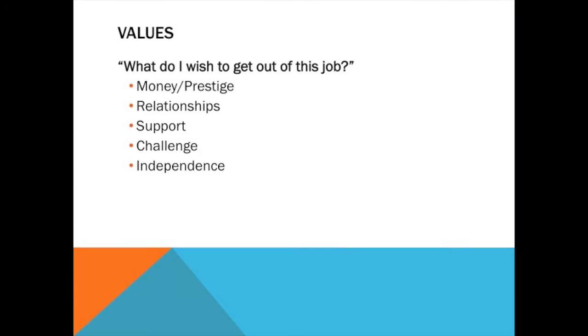Values. The values assessment complements the interest and personality assessments. One way to think about values is that they ask the question, what do I wish to get out of performing this job? For some people, money or prestige is very important, and there's nothing wrong with that. For others, having a sense of relationships with coworkers matters the most. For an entirely different group of people, being supported by an employer or being challenged intellectually is valuable. Or maybe you prefer to be your own boss. In that case, you would value independence.